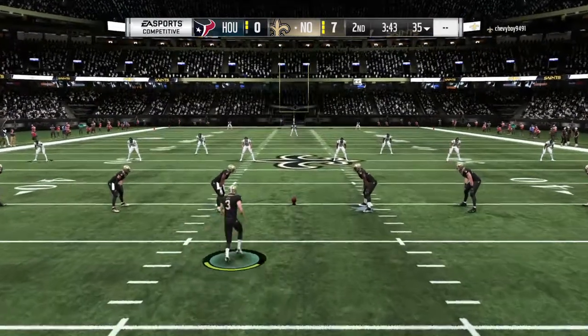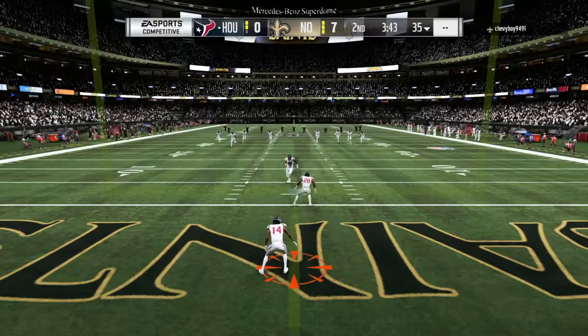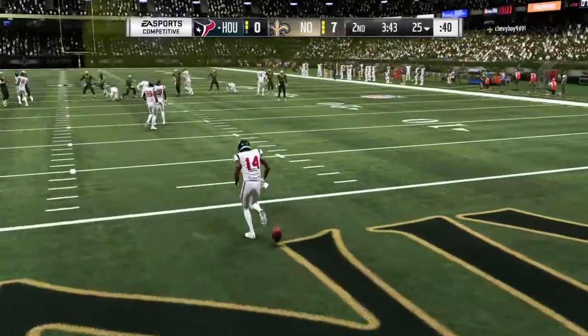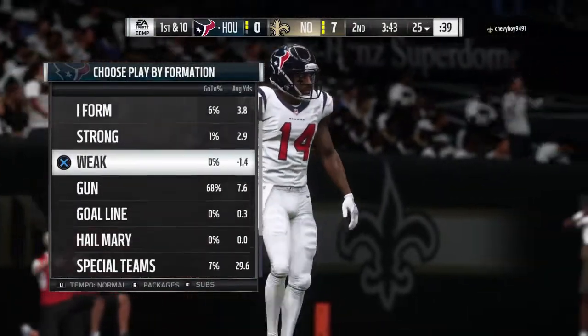Lutz now to kick this one away. That'll be taken in the end zone. And no run back here. This will be a touchback, and it comes out to the 25-yard line.